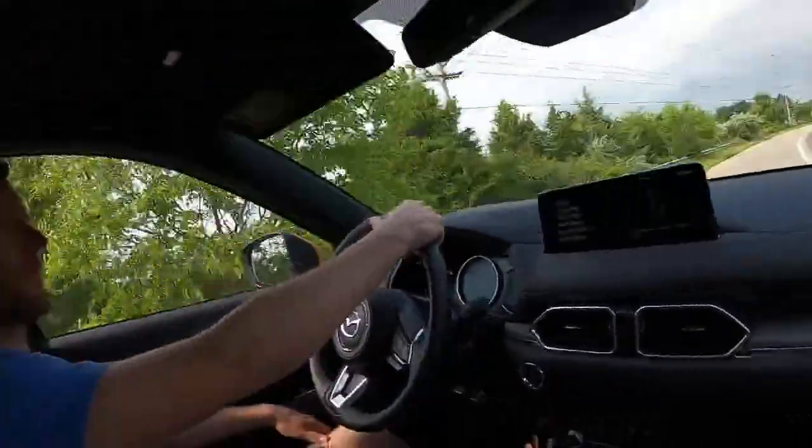Nice. Do you like the Toyota BZ4 concept? Yeah, it's a concept, so you never know what it's really going to look like, but yeah, it's cool. Kind of looks like a RAV4. All right, cool.